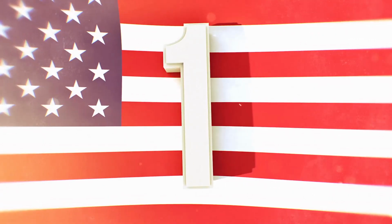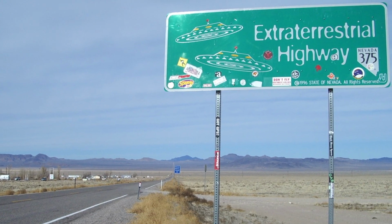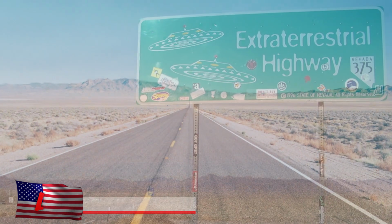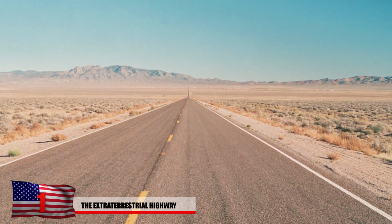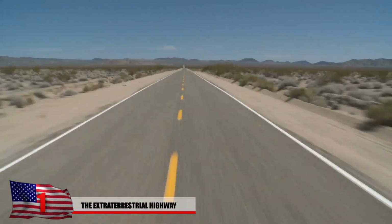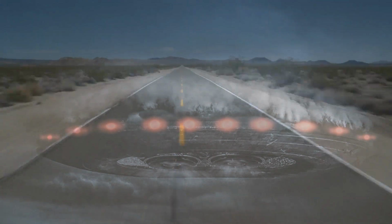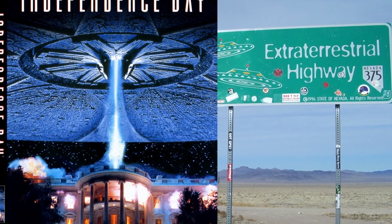And number 1. The ExtraTerrestrial Highway. Coming in at number 1 is no other than the ExtraTerrestrial Highway, located in Nevada, at least for this channel. This is certainly the closest highway to Area 51, and you'll notice miles and miles of untouched desert land and possibly some UFOs. With all the speculations of UFOs in this area, Nevada decided to name this road the ExtraTerrestrial Highway after the Independence Day film came out in 1996.